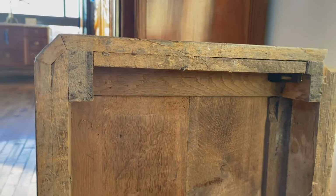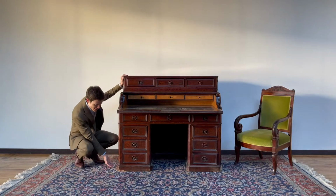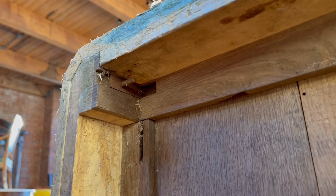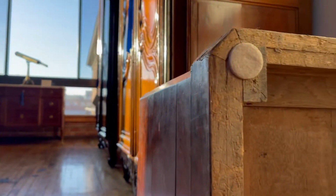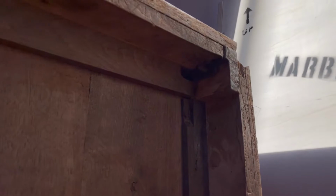But per the mechanism, this metal bar that we've looked at, we actually see that underneath the desk, there is a bit of the metal bar that's accessible with a handle on it, as if you're somehow supposed to operate that bar from underneath the desk, which makes no sense to me because you really couldn't access that little handle without having the desk turned on its side.